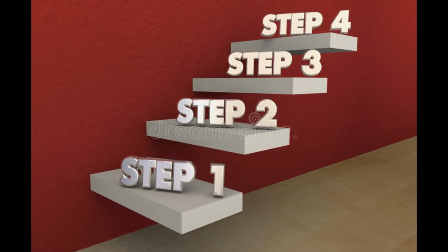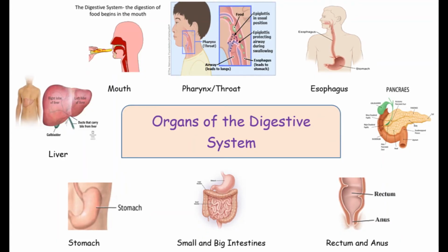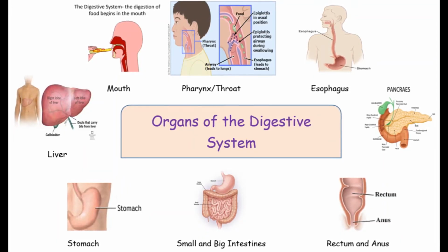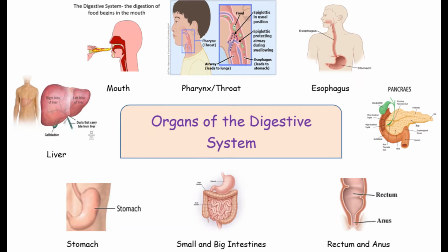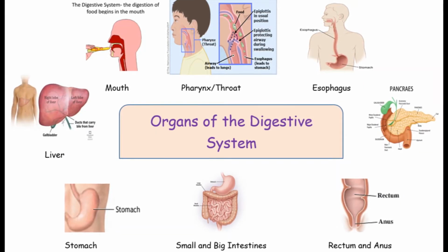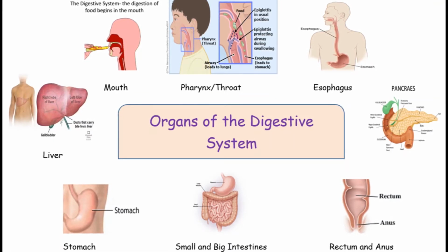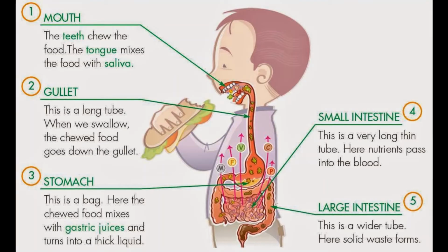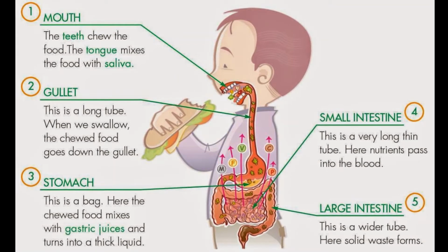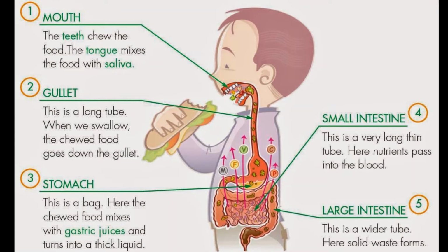The process of digestion is completed in some stages with the help of different organs. For example, mouth, pharynx or throat, esophagus or food pipe, stomach, liver, pancreas, small and large intestines, rectum and anus. Chewing is the first stage of the digestive system. Chewing can help to break down the food particles into smaller pieces.